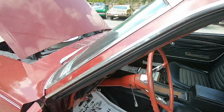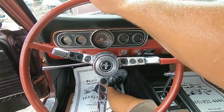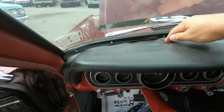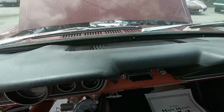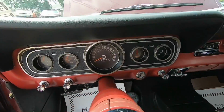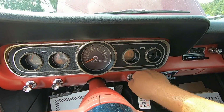Go ahead, place your bets. Do you think the horn works on this one? I'm gonna check it out. The dash pad's a little bit sun beaten, but it's not all tore up. Showing 92,000 miles on the dash here. Can't stand behind that. It's a 66 model.